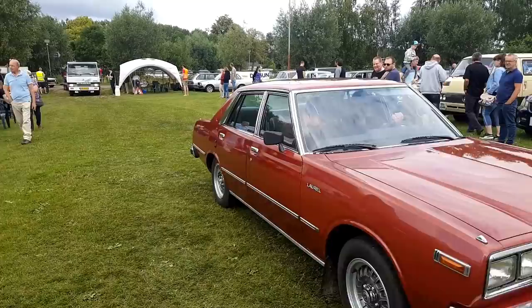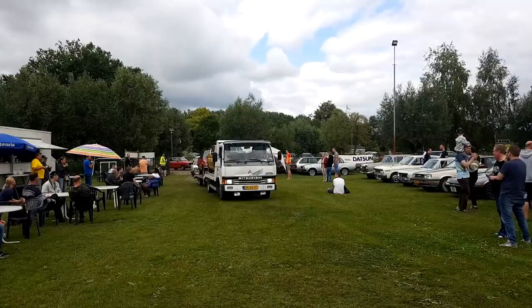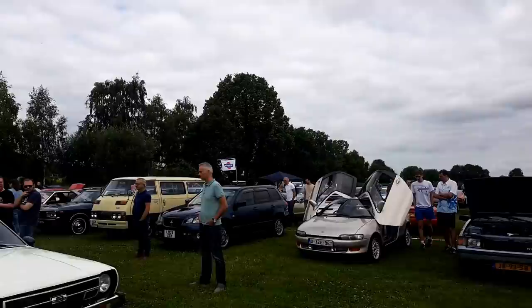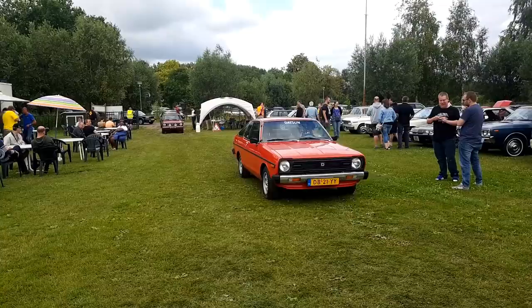We're just going to stay here and watch the stuff come in. Excellent. And this really is doing things properly. The Mitsubishi Canter truck, transporting a little Cherry and a Bluebird Triple S. Ooh. A 140Y coupe. And again, and still they keep coming in. This is going to be quite the show. We've given up walking around. We're just going to watch them come past us.